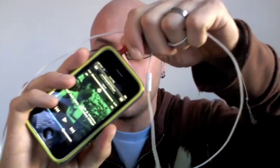Remember that scene in High Fidelity where Jack Black makes fun of Belle and Sebastian? That was funny. So anyway, on the iPhone, oops, I'm not plugged in all the way.